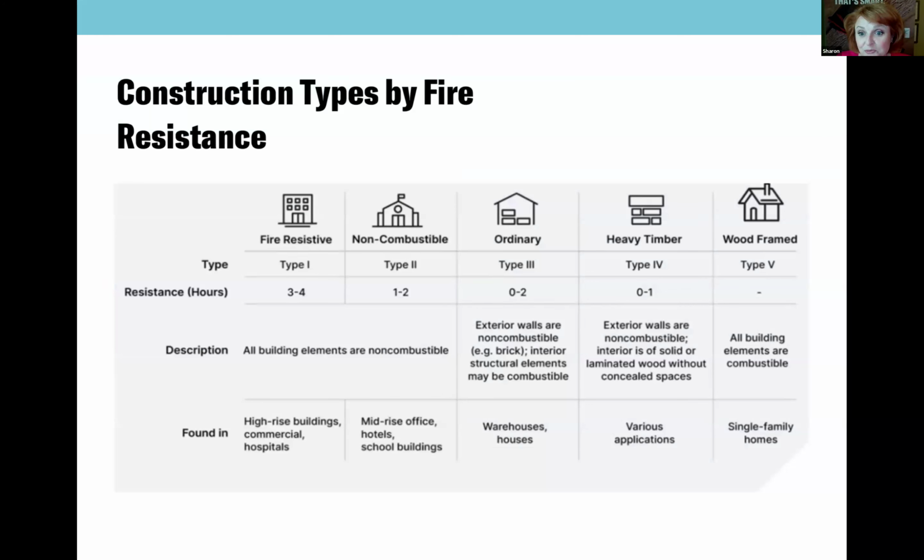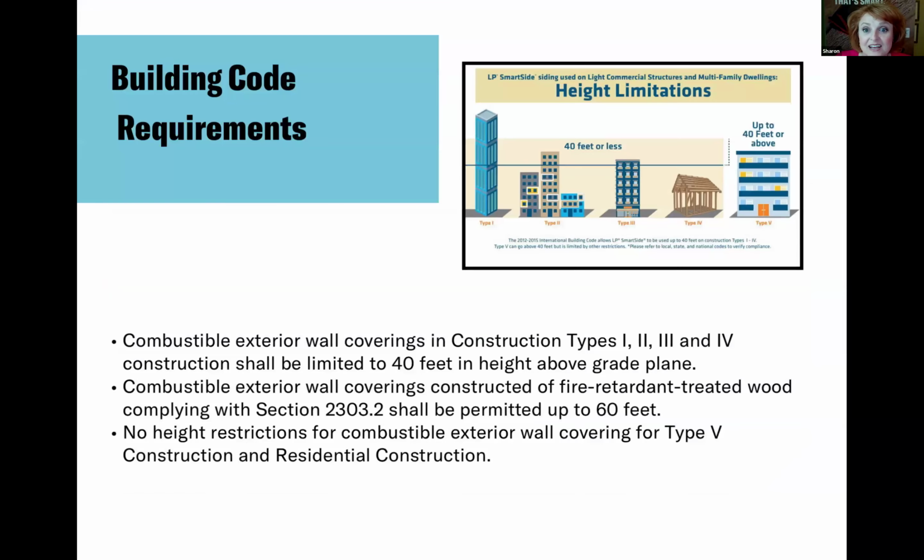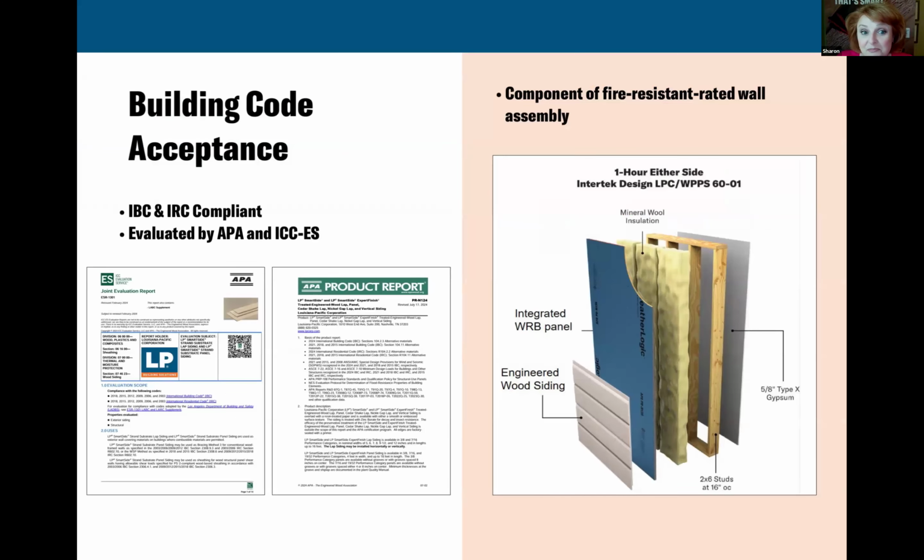So construction types by fire resistance. This is just giving you the hour resistance for fire rating, and what cladding is appropriate for those construction types. And this is a picture that, even when young people come on board at the company, is something that I like to share, because this is really a good rule of thumb for even people starting out in the construction industry, to know if there is a fire rating component to the cladding itself. So combustible exterior walls covering construction types 1, 2, 3, and 4, and then 5, of course, is wonderful for engineered wood, and many other types. So totally accepted by the building code.